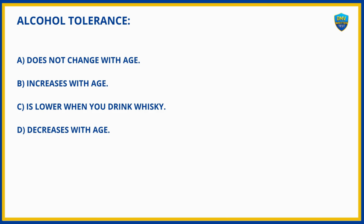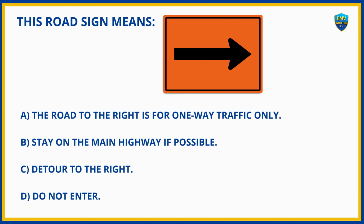Alcohol tolerance A. Does not change with age. B. Increases with age. C. Is lower when you drink whiskey. D. Decreases with age. The answer is D. Decreases with age.